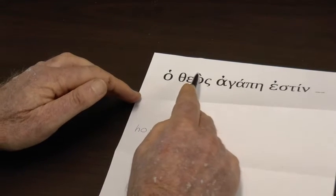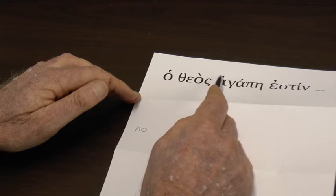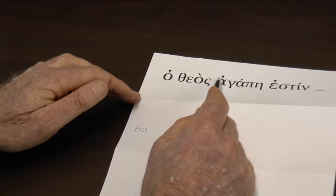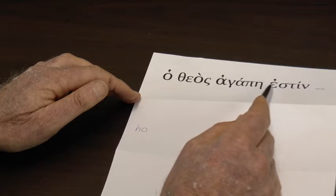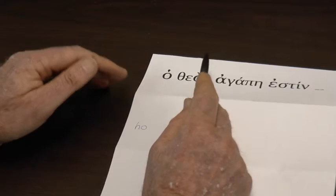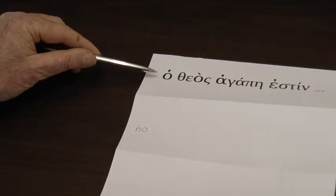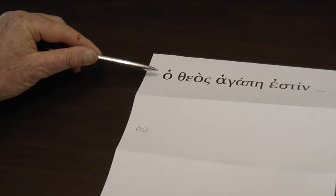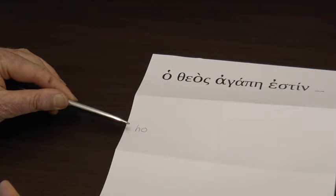You see there are various marks above these other letters. The apostrophe bending this way means no H. So these third and fourth word here, they have no H. This other mark here we don't need to worry about for our purposes. So that first word says, in English letters and in English pronunciation, it says ha.